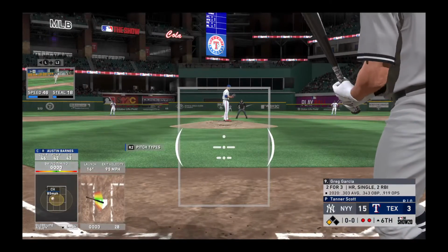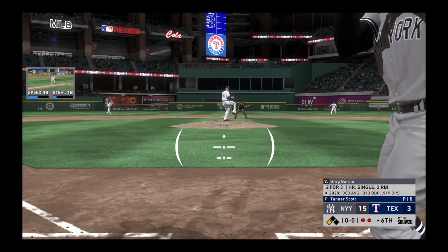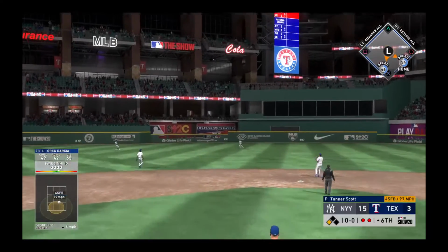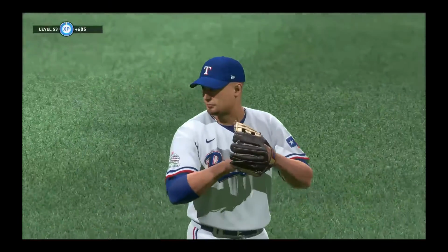Tanner Scott gets the call to pitch here, and he'll try to sort this mess out. He's going to try to at least eat a couple of innings for his guys. Lifted the other way to left center. Back goes Victorino. He's there to track it down, and that'll end the inning.